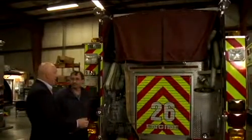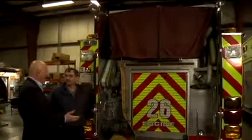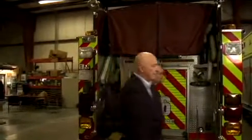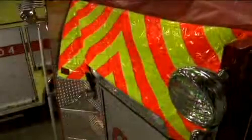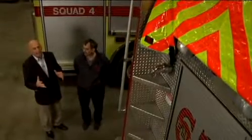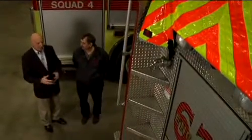Well, let's go look at a truck right now that has reflective material on the cover and see how much it improves the visibility. Now we're going to look at a hose bed cover that makes a difference, that really enhances the rear of the apparatus and makes it more visible.